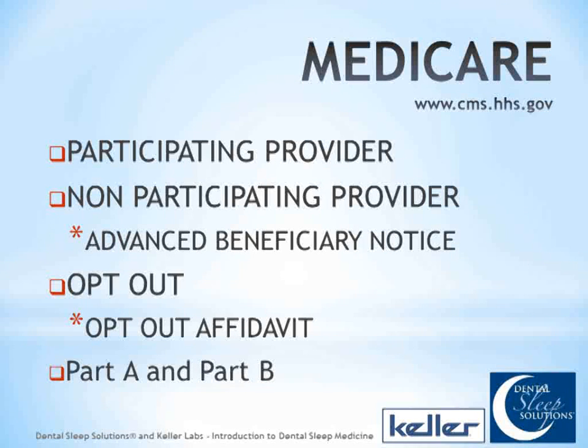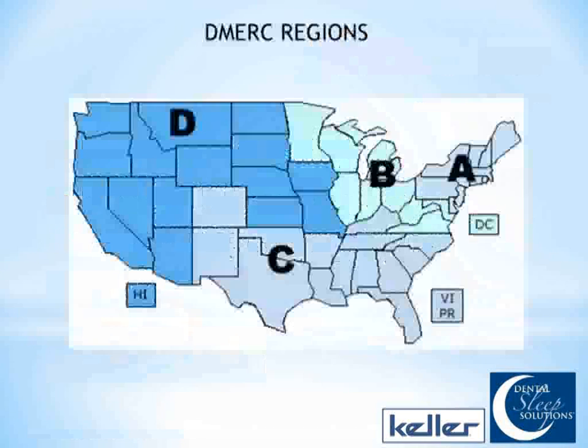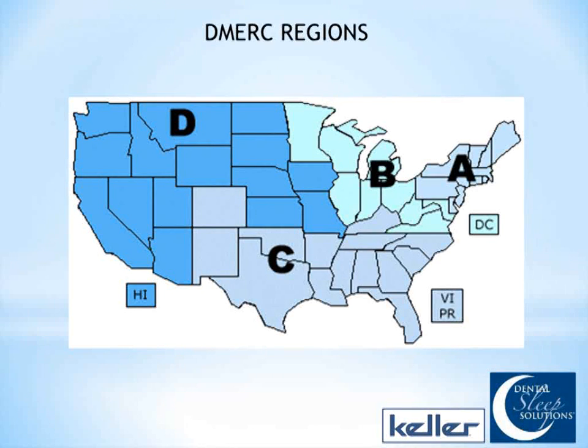So let's kind of just start this conversation. The next slide shows you the durable medical equipment regional carriers regions. So if you're in California, you're in Region D. And if you're in Florida, you're in C, et cetera. These are each administered by different insurance companies. Medicare contracts with Humana, for example, or Aetna to administer these contracts for them. And then that's who you have to deal with through this.